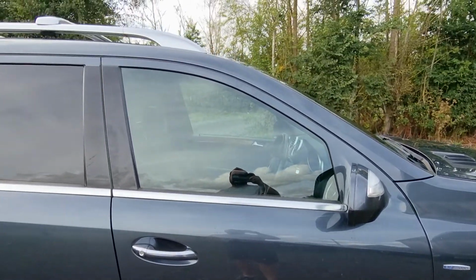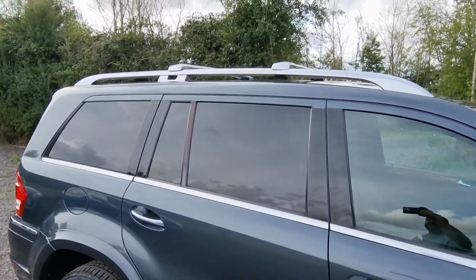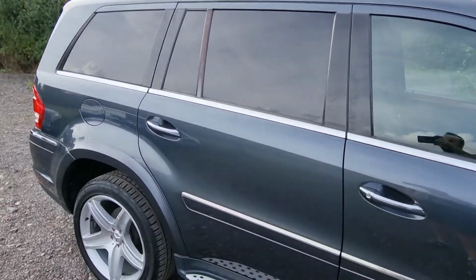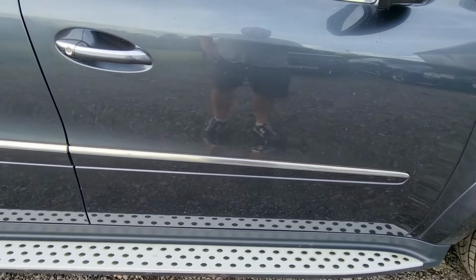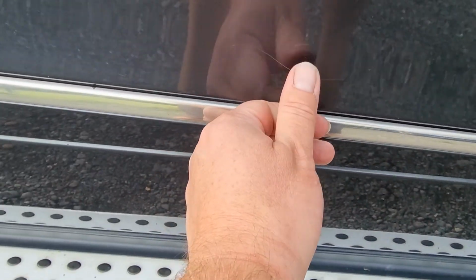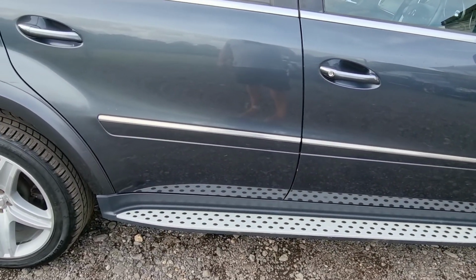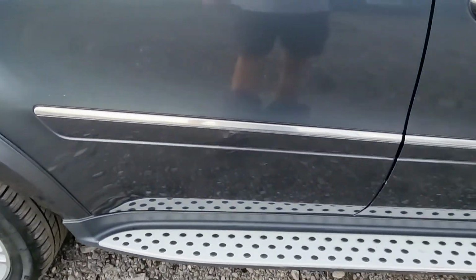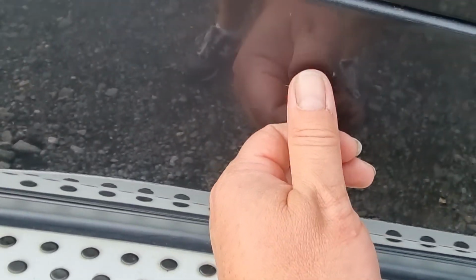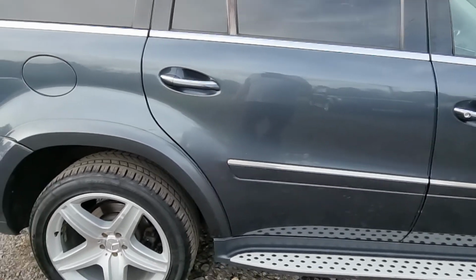Round to the driver's door. Does have tinted glass from the B-pillar back and roof bars. There's a couple of little scratches on the door, very minor. These marks are just watermarks where we've had it valeted. I'm trying to beat the rain at the moment. Rear door, and there's a very little scratch just on the bottom half of it there. The rest is pretty good.